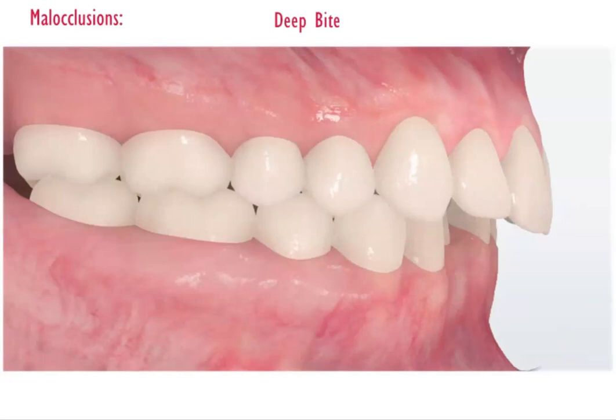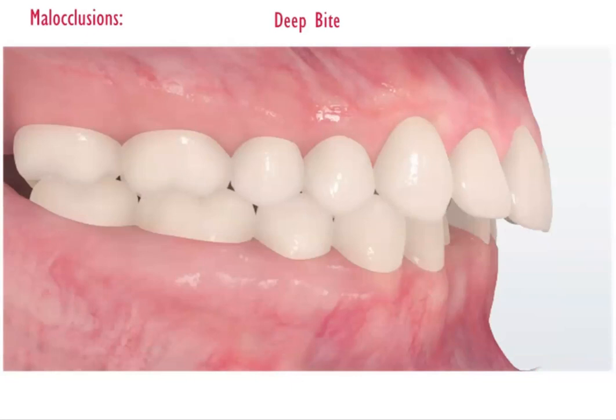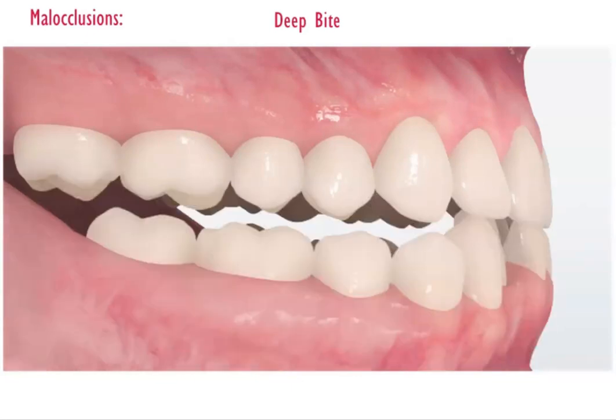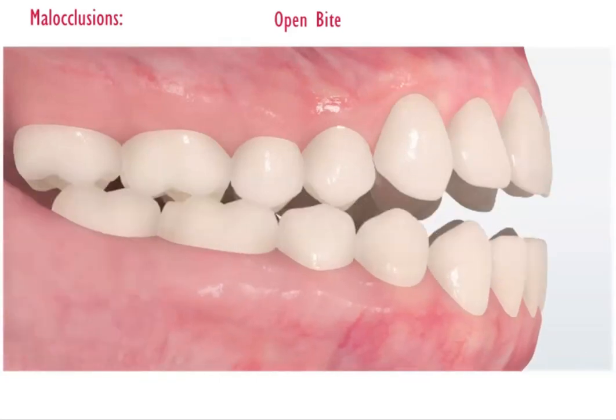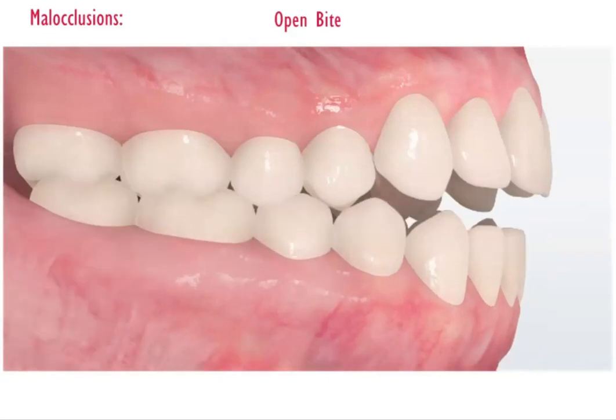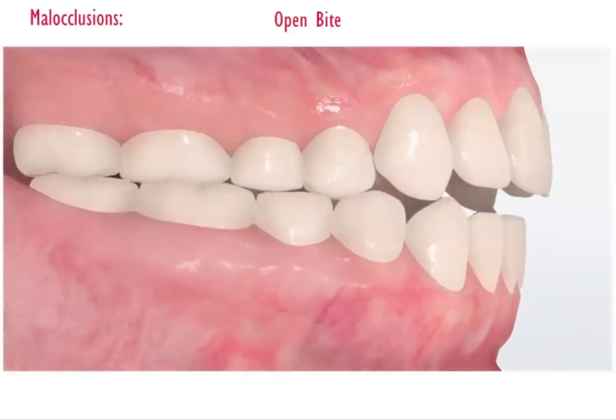Deep bite. This type of bite makes normal movement of the lower jaw more difficult and may cause premature wear of the front teeth. Open bite. When the front teeth do not touch, incising foods, such as sandwiches, may become difficult or impossible. Because the back teeth are always touching, they are subject to premature wear. This type of bite also causes speech problems and tongue thrusting problems during swallowing.